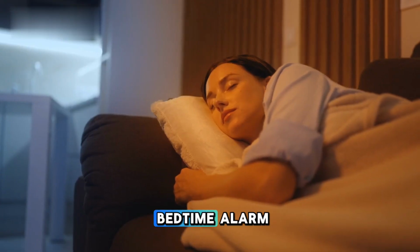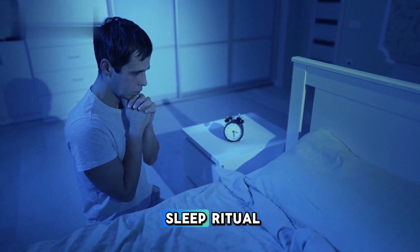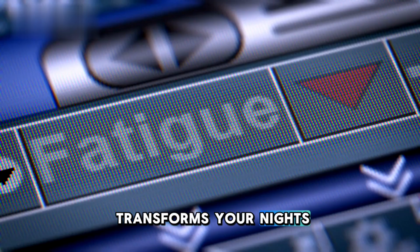Start small. Set a bedtime alarm. Create a relaxing pre-sleep ritual and notice how it transforms your nights and your health. 3.